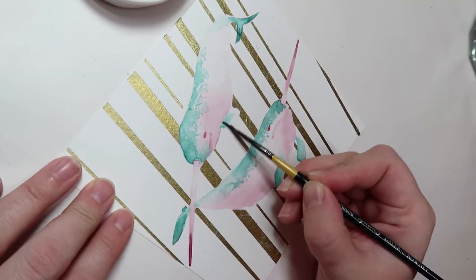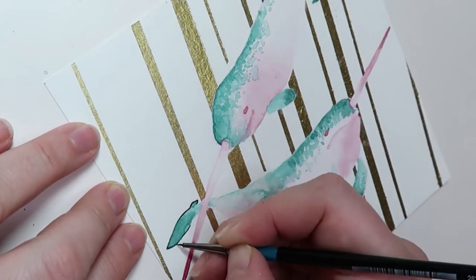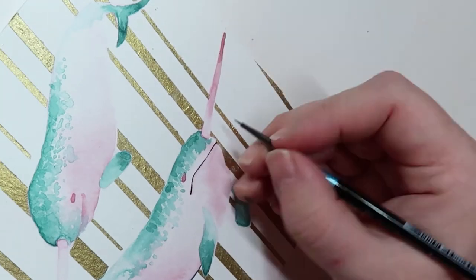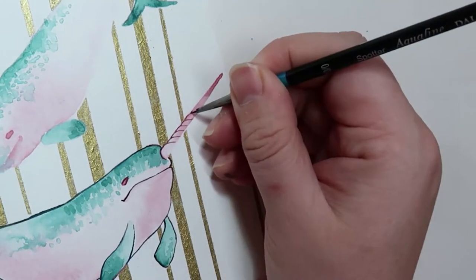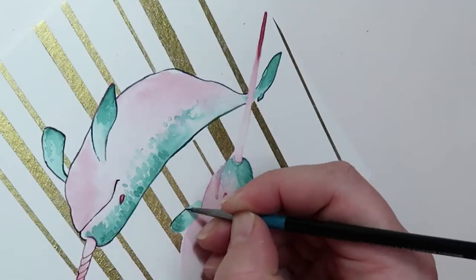So these guys actually aren't endangered. Their habitat is threatened by climate change because they're from the Arctic, so with global warming and the ice caps melting and stuff. But I just thought they were so cute, and they were on the WWF website, which is where I got all my animals from, so I figured I'd include them in there.